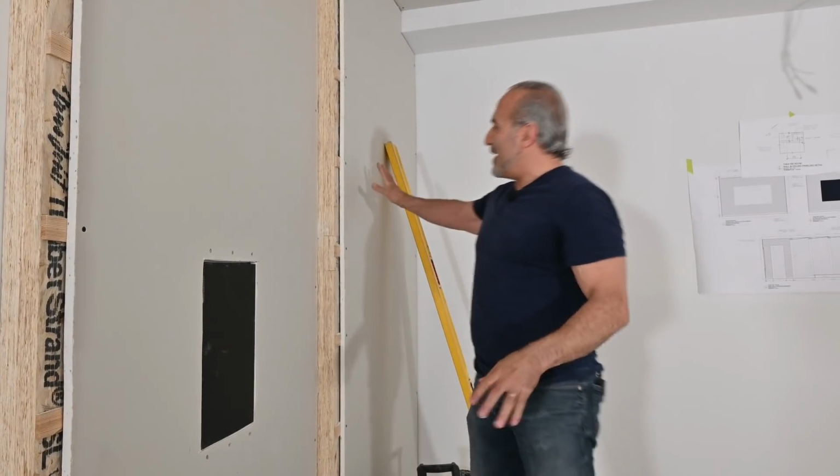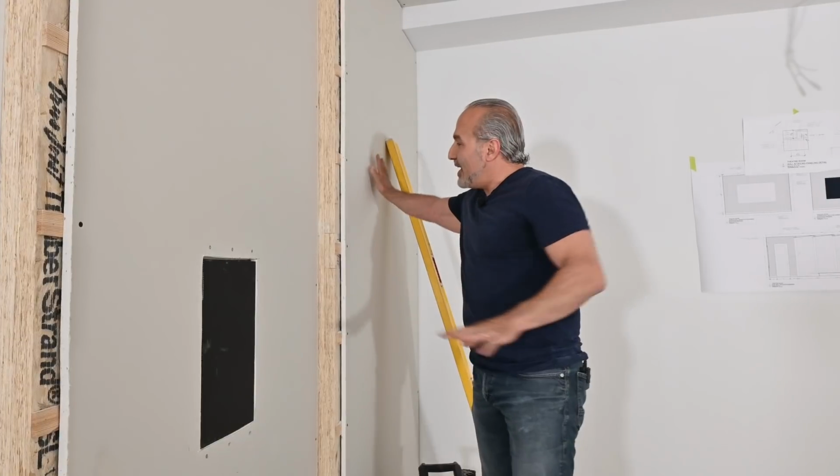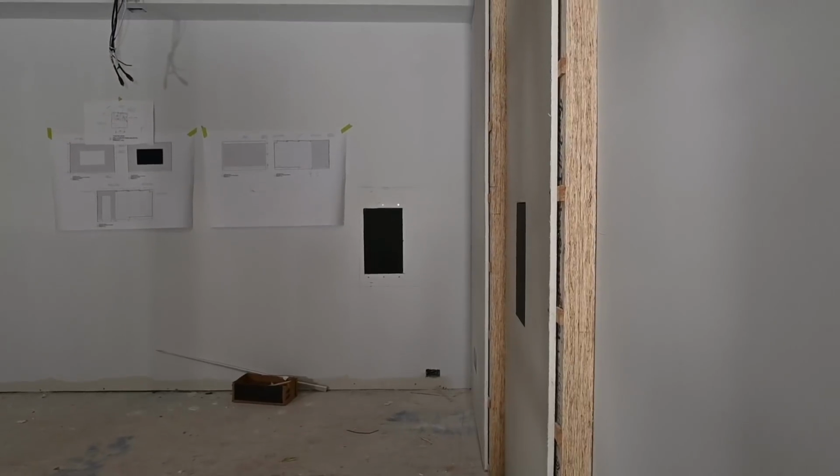The room is taking shape. It looks amazing. I love these panels. So the panels are in place, the drywall panels. They angle out, each of them angles out ever so slightly, and they're gonna overlap each other.